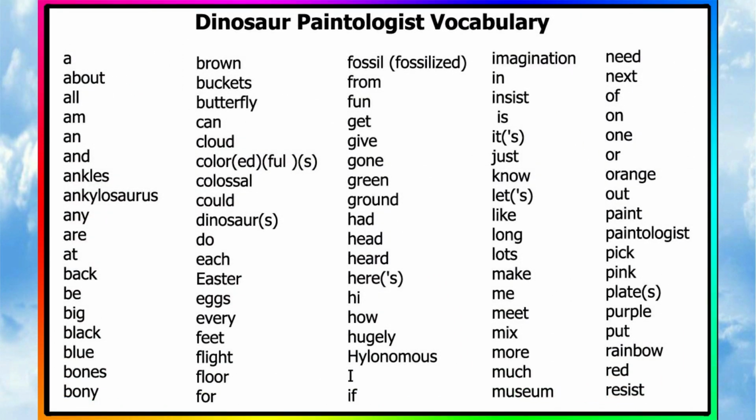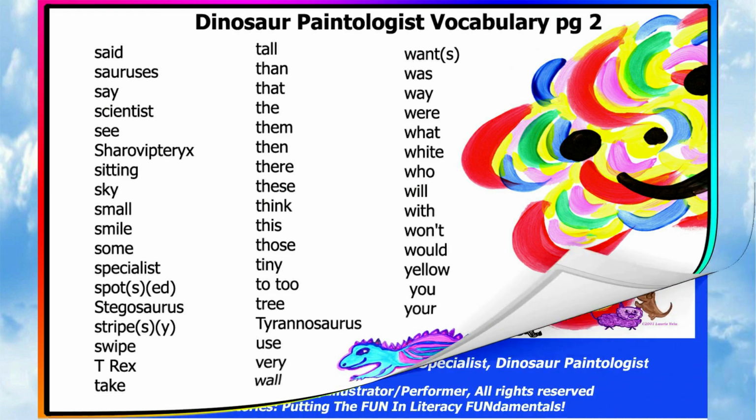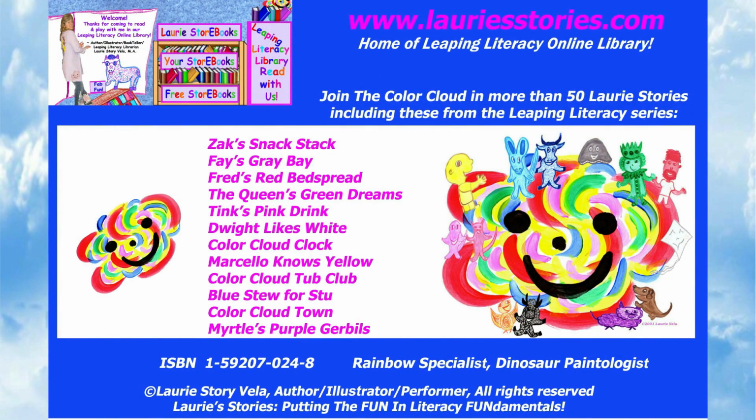Can you read all the words in Dinosaur Paintologist? Read with us online in the Laurie Stories Leaping Literacy online library.